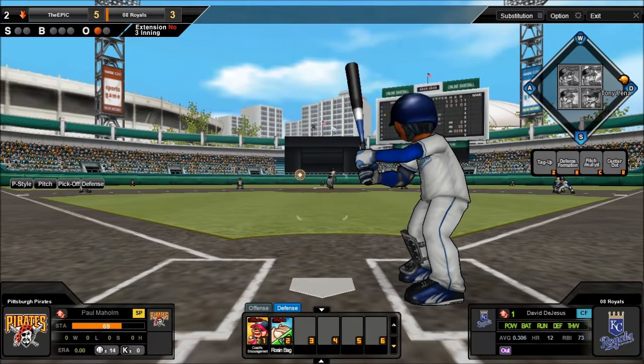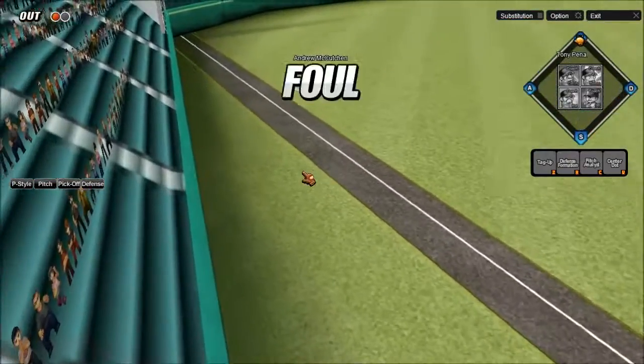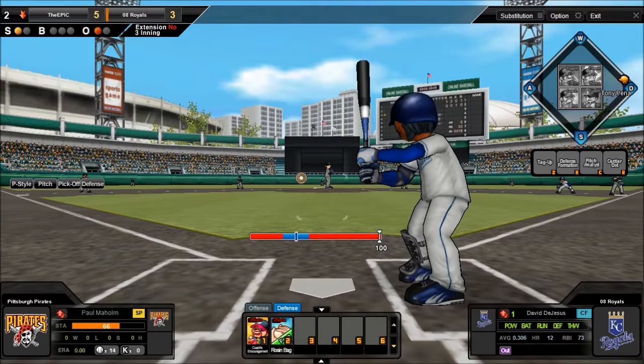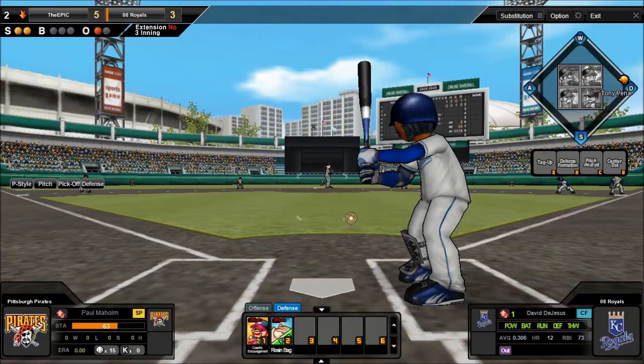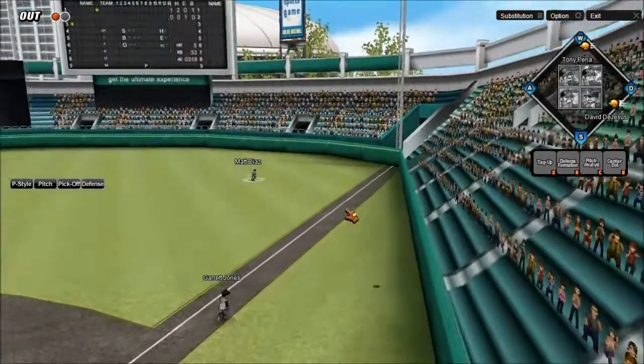The pitcher enters his windup. Base hit. Foul. Second pitch. That's a hit. Foul. Third pitch. A bloop. Hit. Foul.